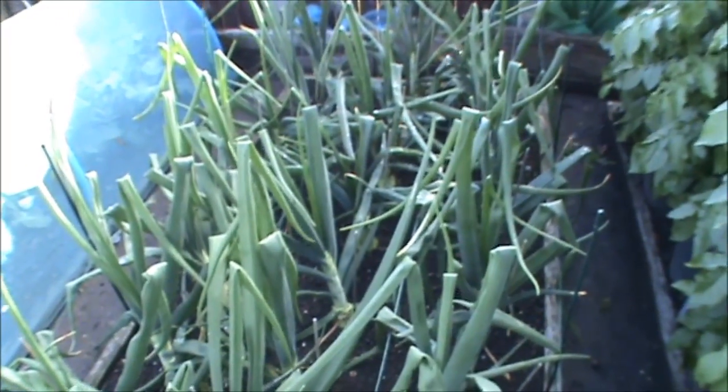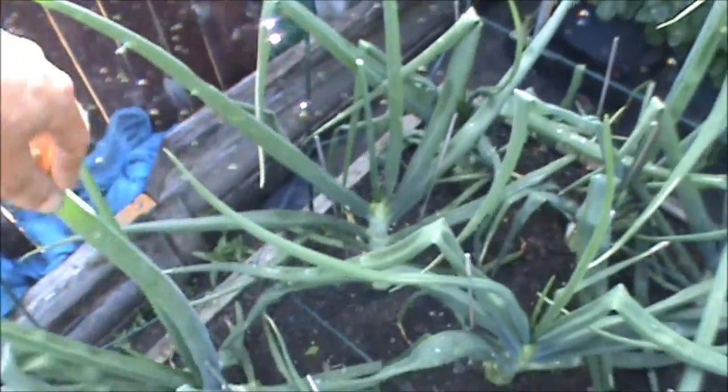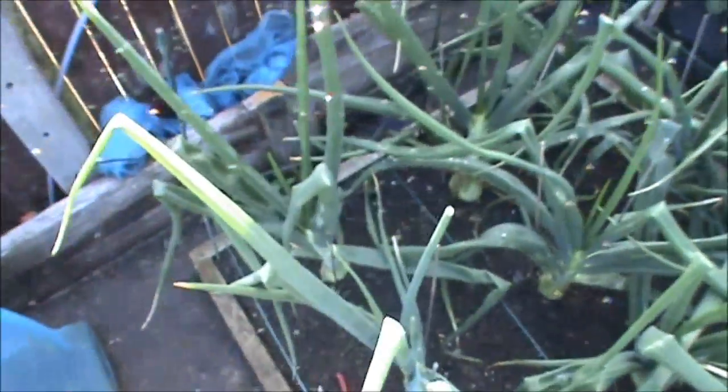I mean, some of them are so chunky that if they don't go to seed, they could end up being pretty good. Looks like that one there had gone to seed, but I've still got a few that haven't yet.